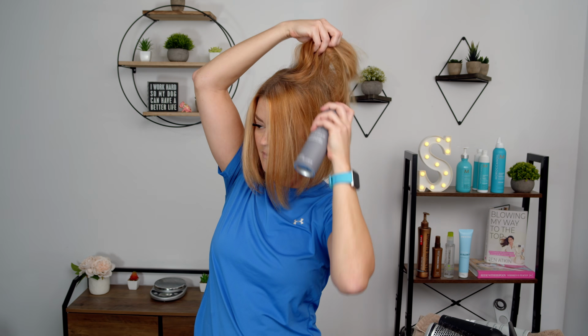I am now going to use the Perfect Hair Day dry shampoo. I've not used this before, so I'm excited to see. My hair doesn't actually really feel too dirty, but I thought that'd be a good indication to see how producty this may or may not feel on my scalp. They do say to shake it extremely well, so give it a really good shake, and then I'm just gonna spray. It shoots out of the can very fast.